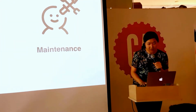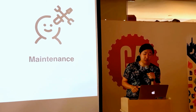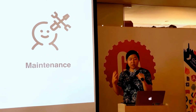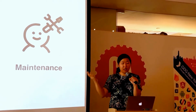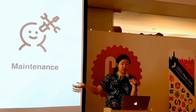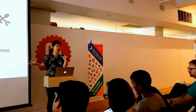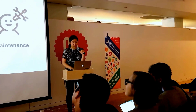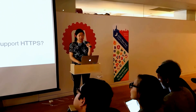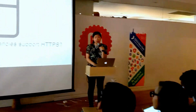So let's talk about maintenance. Finally, you're sure about the performance, and you have peace of mind that it doesn't cost you much. Now what do you do? I have an existing code base and existing services that just need to move to HTTPS, but I have no interest in refactoring a whole bunch of stuff or starting over, right? What do I need to do? You need to ask whether your third-party dependencies support HTTPS.